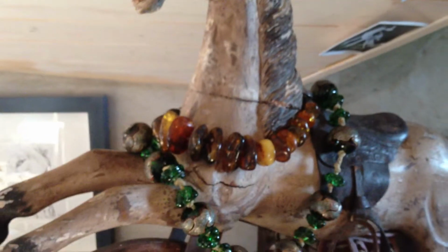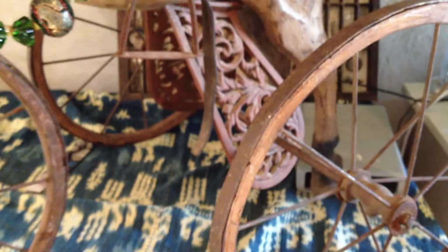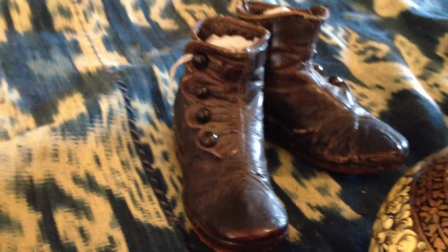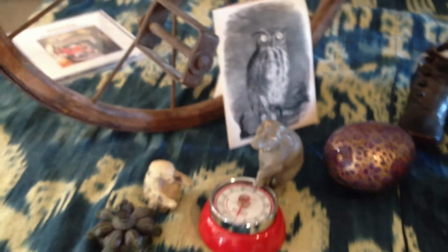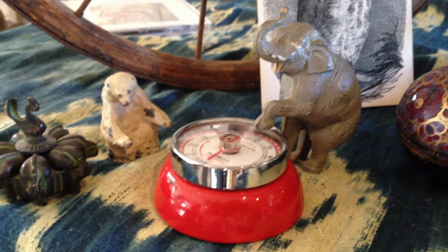It's wearing some beads that are also Victorian, and my amber beads as well, which I wear sometimes. And it's got these wheels that are just wooden with a metal rim here, and tiny little pedals, which sometimes I take these little shoes here, these are Victorian as well, and I put these little shoes on the little pedals, and stories go through my mind. It's only when I'm bored though, I'm not bored of them. There's my elephant, and he's got his foot on a time machine.